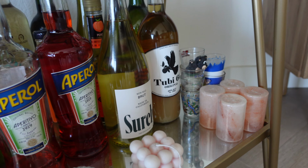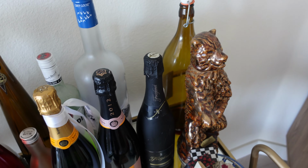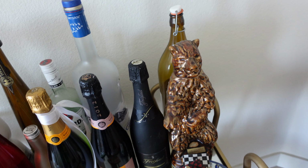They're like Himalayan pink salt made for tequila. And then we have this cute little coaster. This is Frank's bar. And then this bear, which is also a decanter, he got that from me at a flea market.